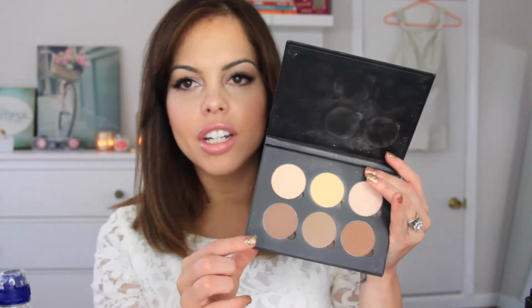So I think my number one favorite when it comes to makeup that I discovered this year was the Anastasia contour kit. It comes with 3 different contour shades.